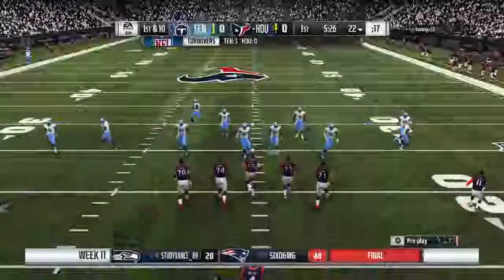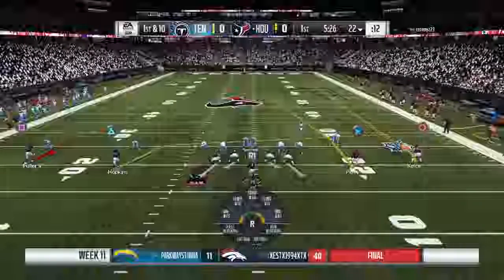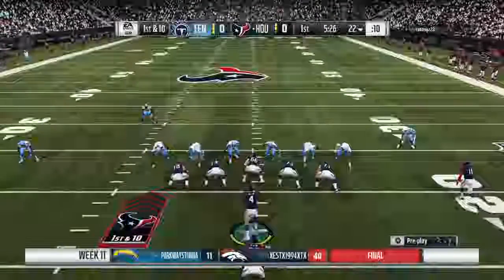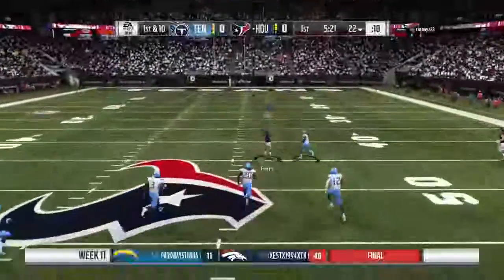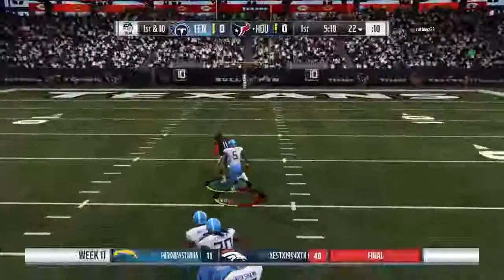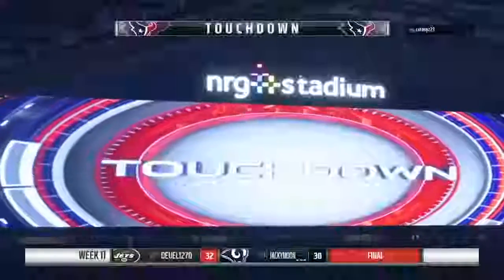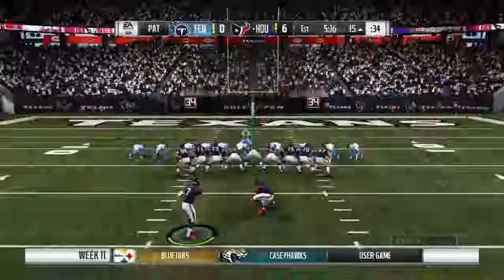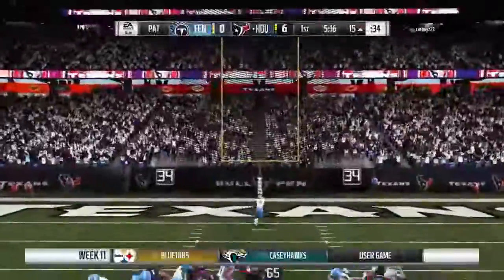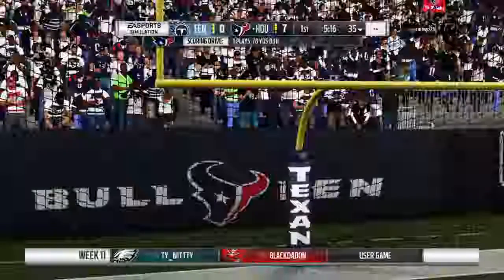Watson will bring up the Texans here, 1st and 10 at their own 22. After the interception, here's Watson. Oh, he's going to take a shot right away. He's got a man, complete. Touchdown, Houston. A big play there, 78 yards. And the Texans have taken the early lead. Extra point by Fairbairn, up and good. And that makes the score 7-0.